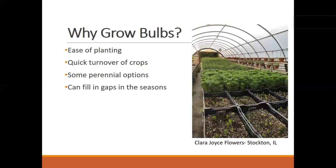So why grow bulbs? That's what we're talking about today. And I use the term bulbs as a general term. We're talking about things that aren't specifically botanically bulbs necessarily, but we use bulb as just kind of a general term for any type of fleshy storage organ that is below ground. So any of those would kind of fall under this large umbrella of bulbs. So a couple reasons why I think bulbs are great to add into your production is their ease of planting.